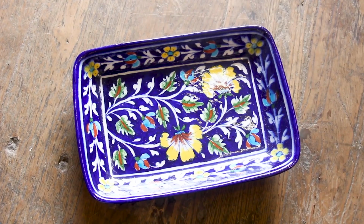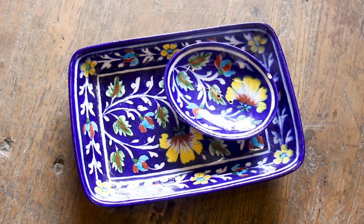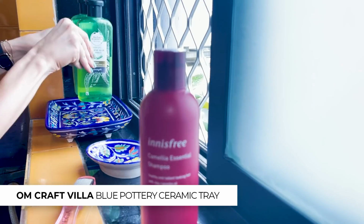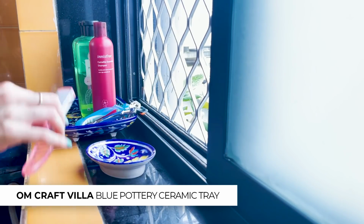Okay, next up we have 2 separate pieces of blue pottery that I bought off Amazon, guys, for my bathroom, the back bathroom that I wanted to just have pretty stuff in with the new window, right? So we redid the window and I thought this would be really nice to have a pretty tray, either to put plants or to actually put my shampoo and toiletries and stuff onto this.